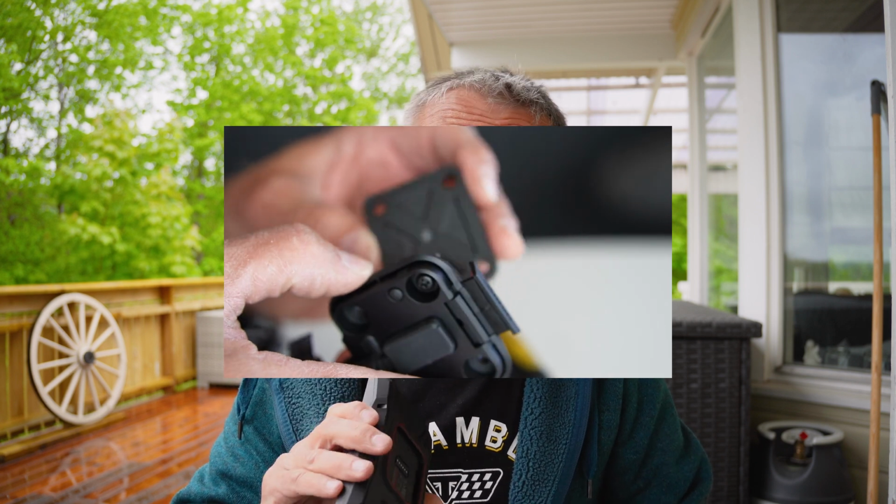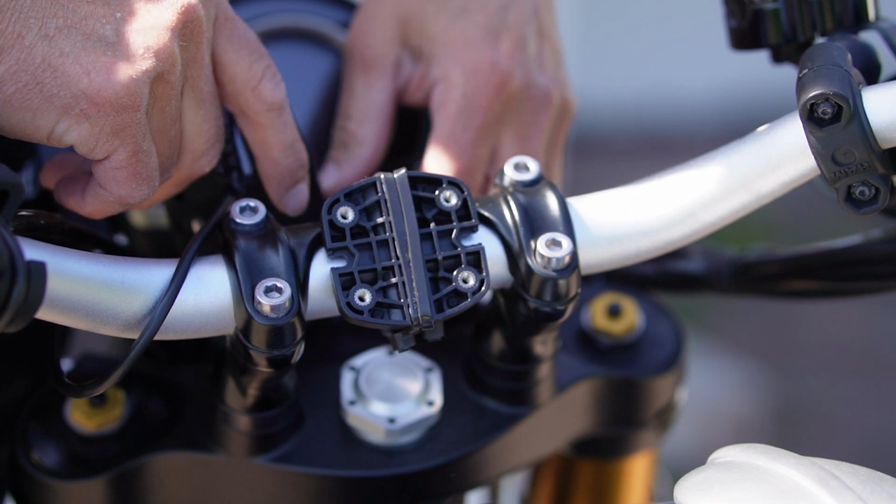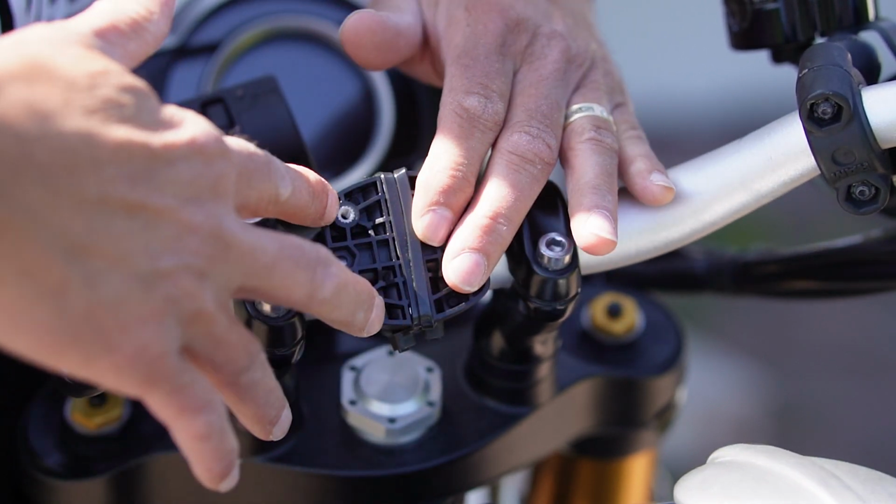So what I did with the Zumo, I wanted to use the same mount, and as it turns out, the base plate that comes with the Zumo has the same holes, same configuration as the base plate on the Garmin 276. So I just simply detached the RAM ball from the mount on the GPS, and then I screwed it onto the base plate for the 276. Of course I just had to remove that cradle, but the screw also was exactly the same. So that's how I installed it on my bike. Now it's nice and flush to the handlebars, and I'm very, very happy about that.